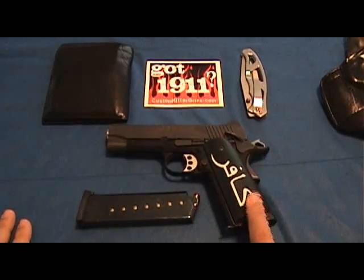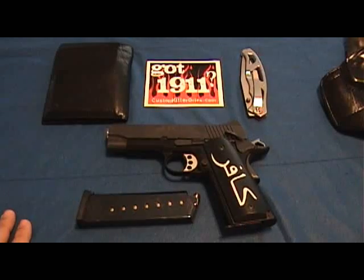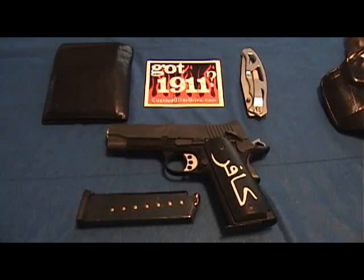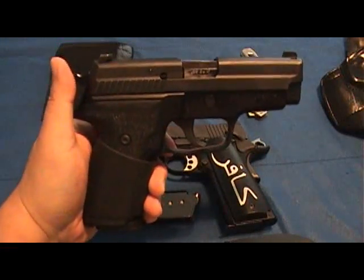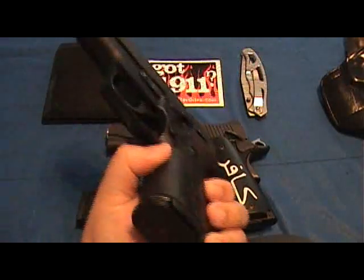Oh, by the way, this is my warmer weather, summer type carry because the clothing requirements as far as concealment are much less restrictive than my cold weather carry gun, which is a SIG P229. I'll have a review on this gun coming up in a little bit. I don't know exactly when. It just depends when I have time to do it.